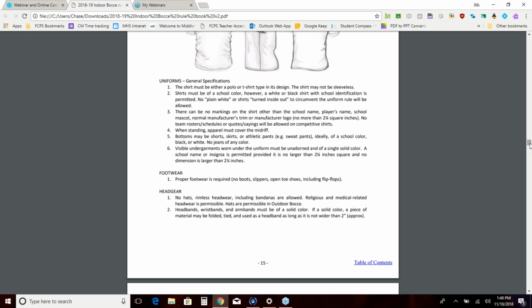When it comes to short skirts and athletic pants, ideally we want those of a school color, black or white. We do not want jeans of any color whatsoever, even khaki jeans. We're not doing jeans. These must be athletic pants, shorts, skirts. Khaki pants are acceptable. Visible garments worn under the uniform must be unadorned and of a single solid color. A school name or insignia is provided, it's no larger than 2.5 inches square, and no dimension is larger than 2.5 inches.